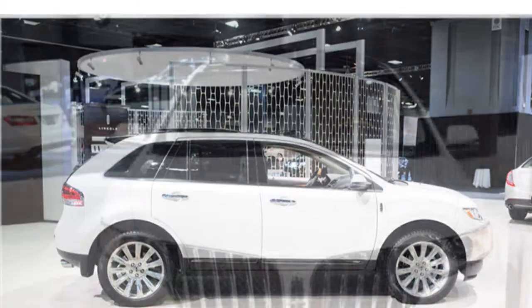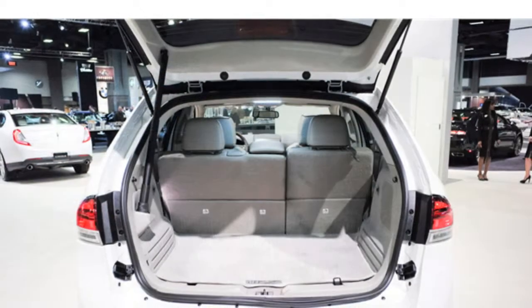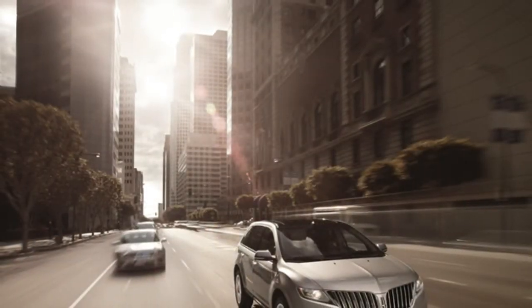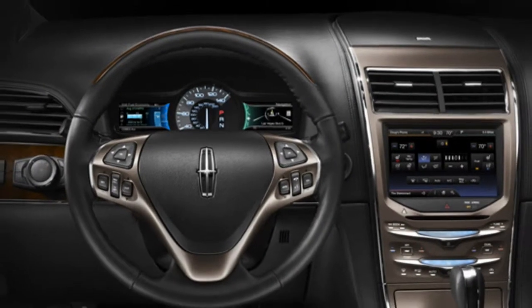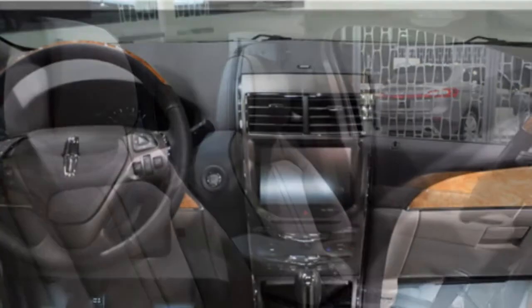Handling and braking. The Lincoln MKX comes with standard front-wheel drive or optional all-wheel drive. Most test drivers say the MKX is composed handling through turns, but does not feel especially athletic. Although they think it rides comfortably, several comment that the optional 22-inch wheels make the ride uncomfortable on imperfect pavement.